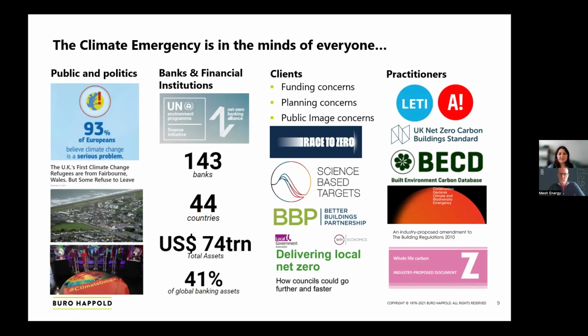We have the UK Net Zero Carbon Building Standard, which I'll talk about a little bit more. The Built Environment Carbon Database, which has already been launched and is in the process of being refined. We have Construction Declares a Climate and Biodiversity Emergency, and then we also have the industry proposed Document Z, which looks to try and get embodied carbon into our building regulations as well.